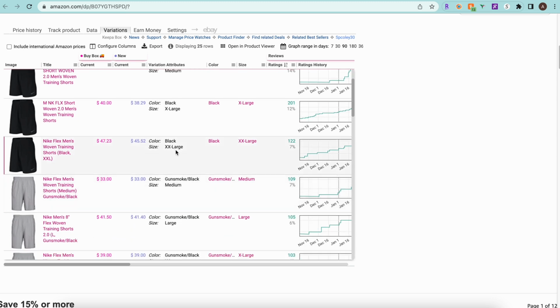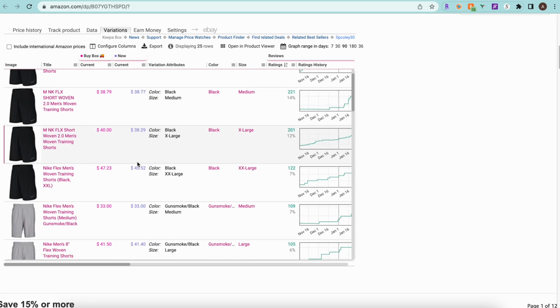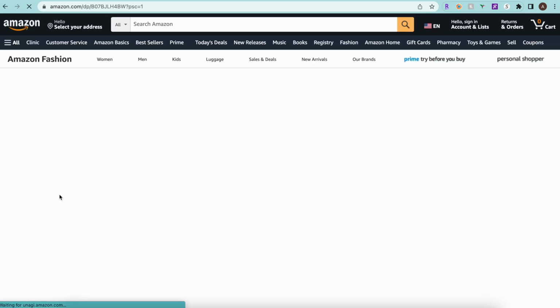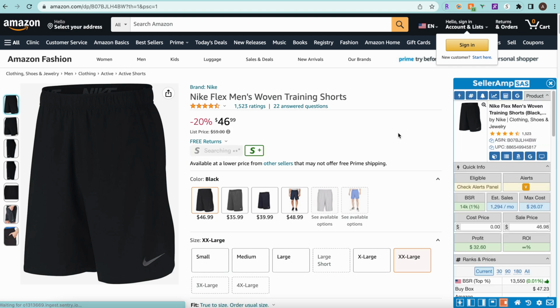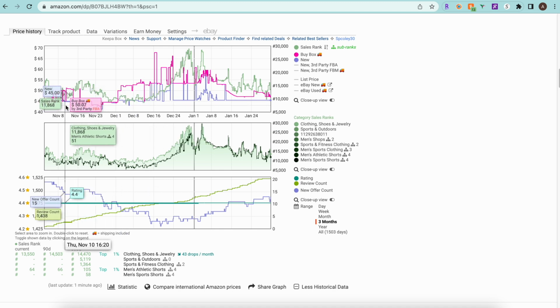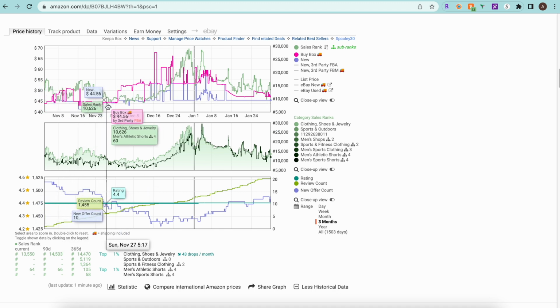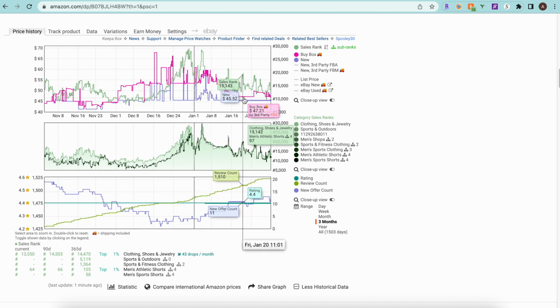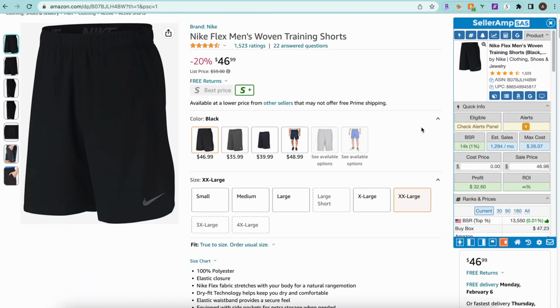So we can see here the XXL in the color black, $47 buy box. All these other ones are in the low 40s or even the 30s. So let's try that one and look at the chart, make sure it's something worth looking into, make sure there's not too many sellers on this variation, stuff like that. So we can see that in the past, the price was above $40, so that's a good sign. It was inflated around Christmas time, but it's kind of leveled out back towards that $45 to $48 range.